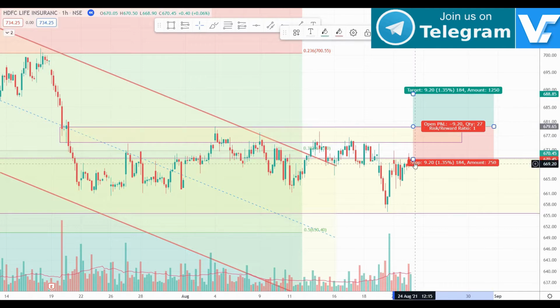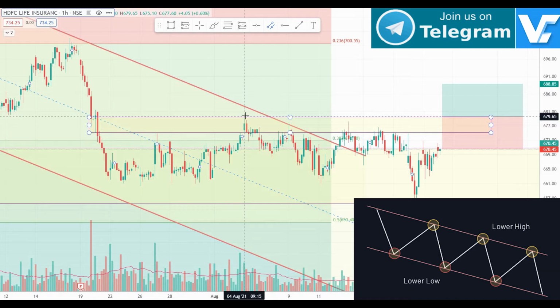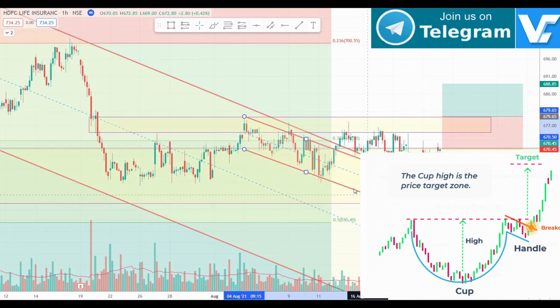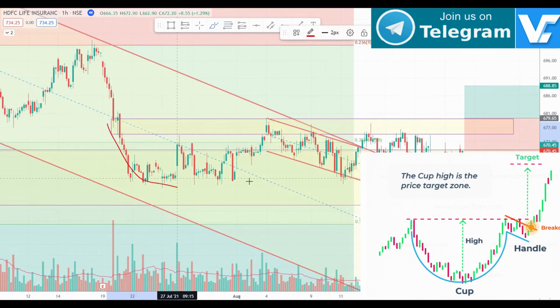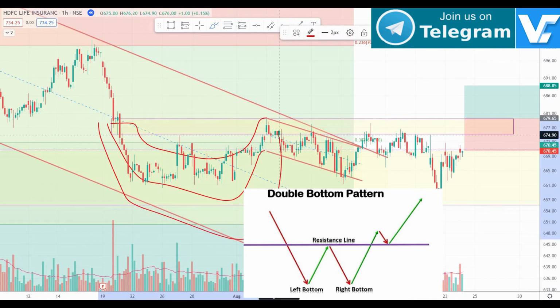When it gets triggered, then we can place the stop loss and target as well. Then we can draw another parallel channel. We can see a cup and handle pattern here. And also we can see another pattern, a double bottom pattern. So we can place a long position above this level. When it gets triggered, then we can place the stop loss and target.